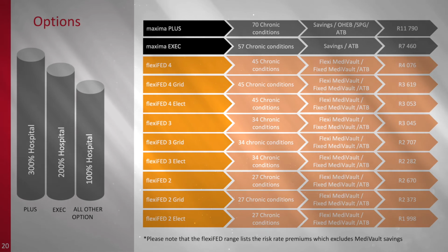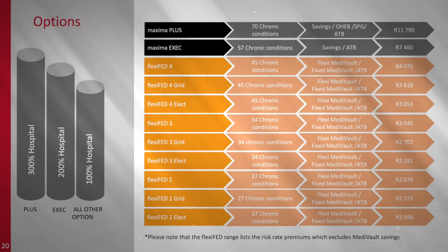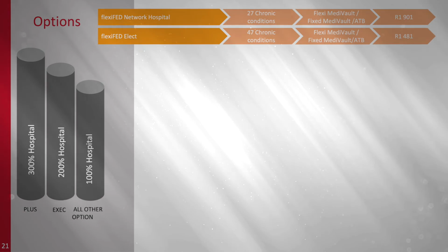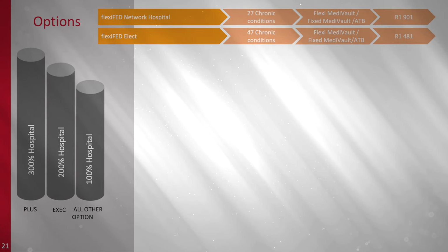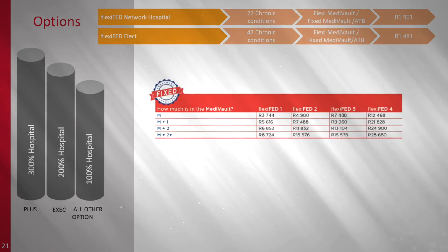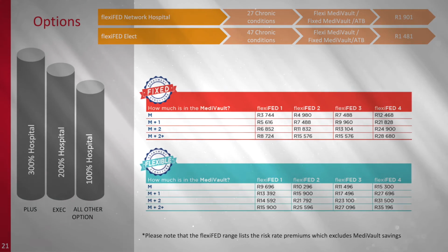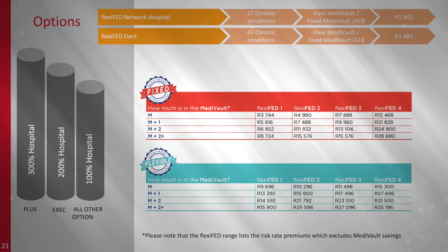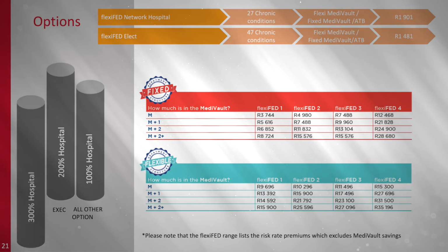The FlexiFed plan offers members day-to-day cover in the form of a savings account. Members have the option to either opt for a fixed or flexible Medi-Vault savings arrangement. The Medi-Vault savings have not been included in the FlexiFed rates indicated. These tables reflect the Medi-Vault savings that will be available to members depending on the arrangement they select. Premiums will be calculated accordingly.